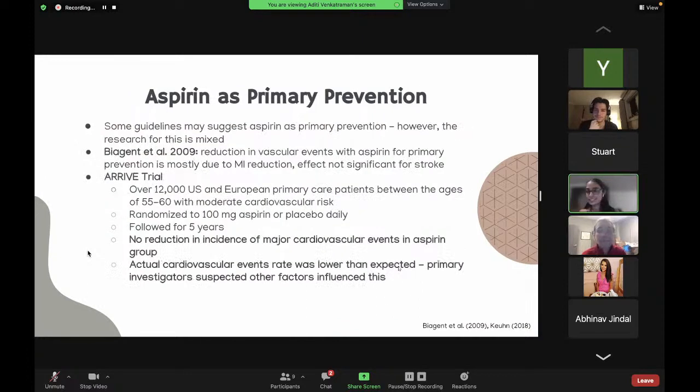Yeah, so that's a great segue into a discussion on aspirin as primary prevention. There was some thought initially that taking aspirin prophylactically could prevent the primary incidence of vascular events. However, the research is quite mixed on this topic, and usually will point out that aspirin has significant complications associated with it. A 2009 review found that a reduction in vascular events with aspirin for primary prevention was most likely due to myocardial infarction reduction and was not significant for stroke. So from the perspective of stroke, this review found that it wasn't really doing much.